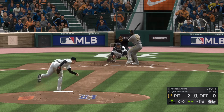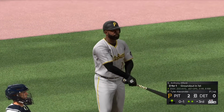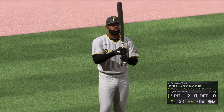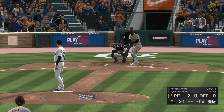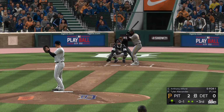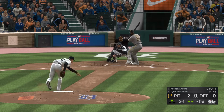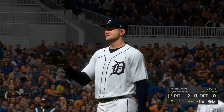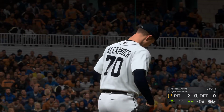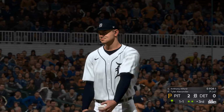Stepping in now, Anthony Alford, as the changeup to him drops in there for the first strike. Oh, 1 count. Here's the pitch. Nope. Ball 1. Lots of hits given up, but so far no walks. At least he's making them work to get on base. Problem is, they haven't had to work too hard.